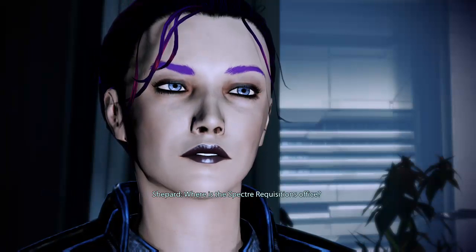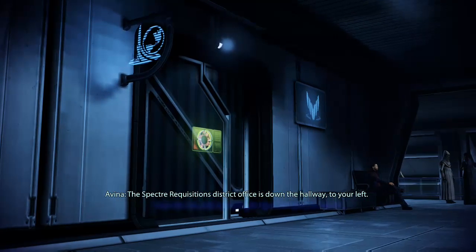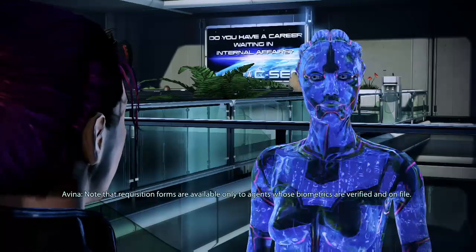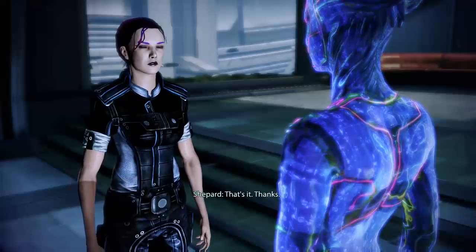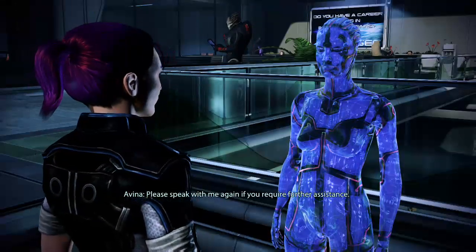Where's the Spectre Requisitions office? The Spectre Requisitions District Office is down the hallway to your left. Note that requisition forms are available only to agents whose biometrics are verified and on file. That's it. Thanks. Please speak with me again if you require further assistance.